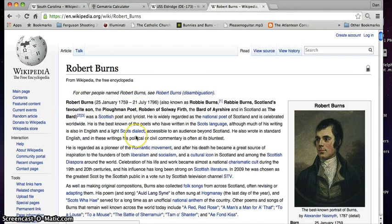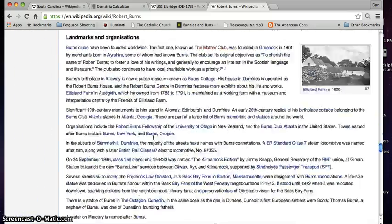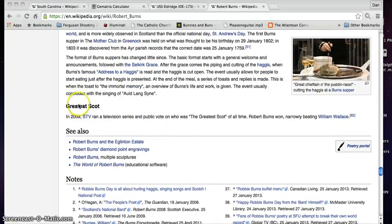And the reason I mentioned the Great Scot is because he is known as the greatest Scot to ever live, even above William Wallace, or at least according to this TV show. STV ran a television series and public vote on who was the greatest Scot of all time, and he won, narrowly beating William Wallace, the Braveheart guy.